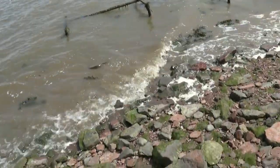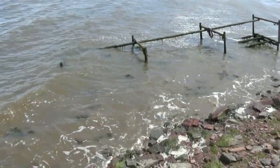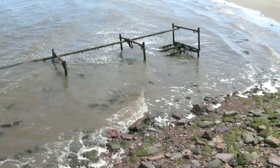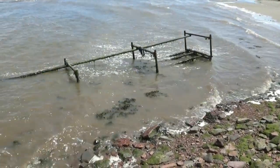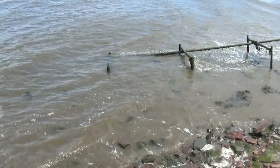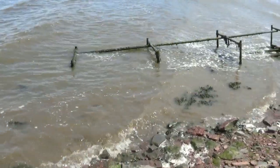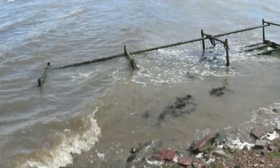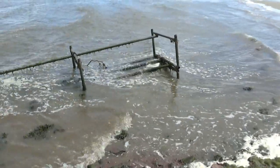Now just down here, there's some structure, but this is relatively modern, like scaffold tube kind of stuff. And I think this is probably an oyster rack, you know how they do that way out on the estuary, but bags of oyster seedlings on the shelves, as it were, so they can grow when the tide comes in.